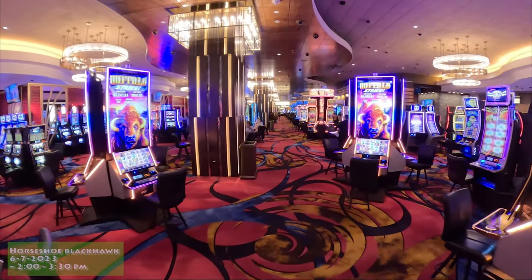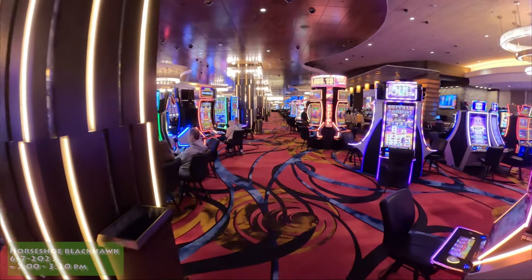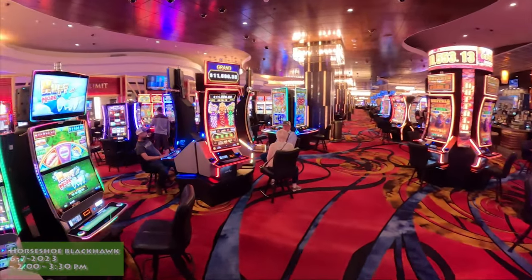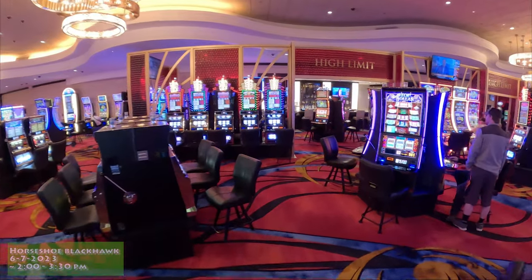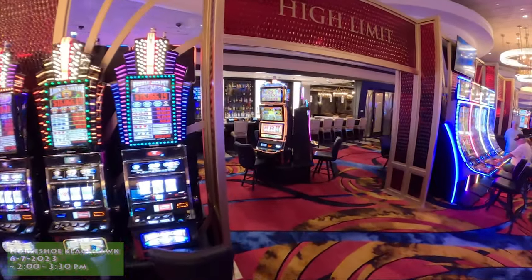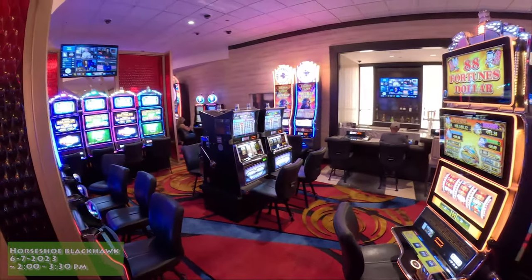The casino features a casino facility with over 900 slot machines and various table games, including blackjack, poker, craps, and roulette. The establishment is affiliated with Caesars and shares facilities with Lady Luck Casino. They have a dedicated poker room on the second floor, offering amenities such as vending machines, smoking terraces, and tableside service. Horseshoe Blackhawk provides multiple dining options.